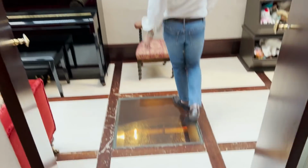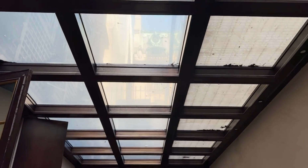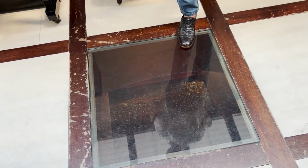So in here, I have to tell you, I don't know what this originally was used for in the house. It's this crazy glass ceilinged room. Everybody who comes into this room, they look up, they think that's interesting, then they look down and they see that there's a glass panel on the floor and they want to know what's below there.